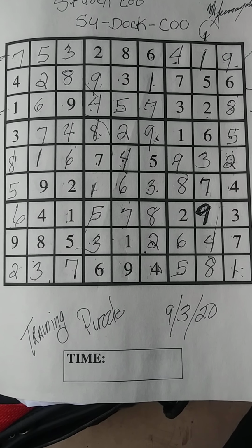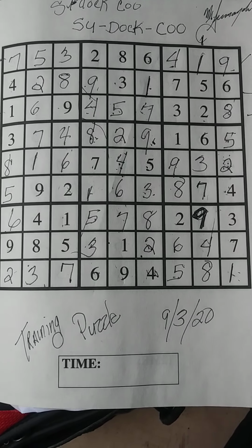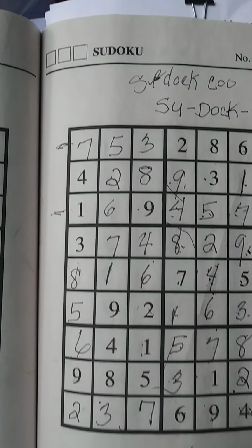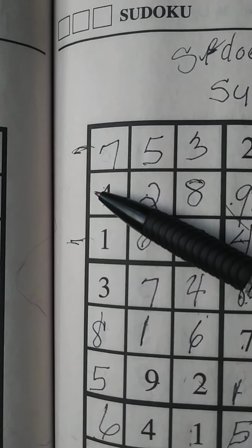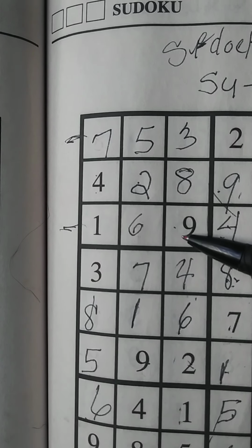So now you have what they call 3 by 3 grids, I guess is what they call these little small boxes. Each box can only contain 1 through 9. And we're going to go through it a little slow with you. So you see you have 1, 2, 3, 4, 5, 6, 7, 8, and 9. Let's start here.